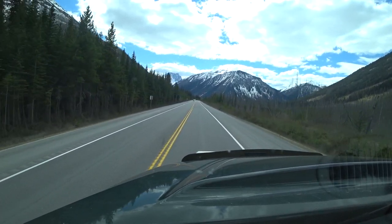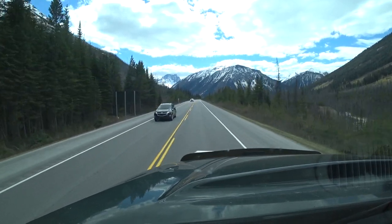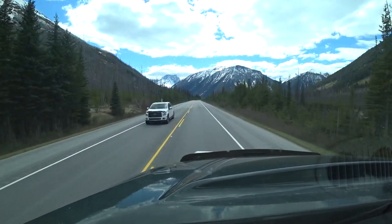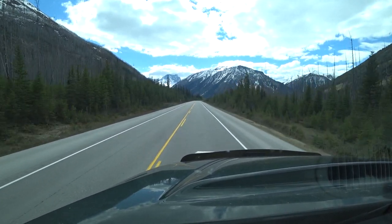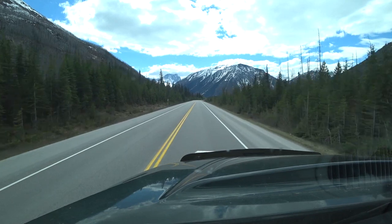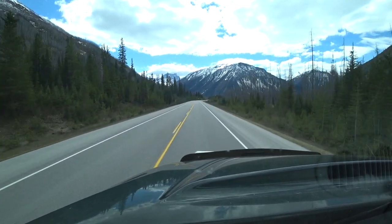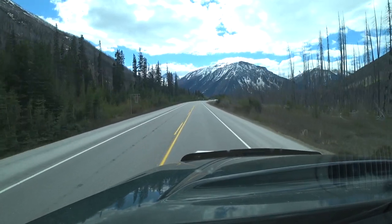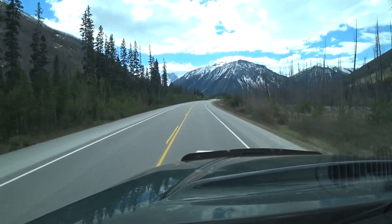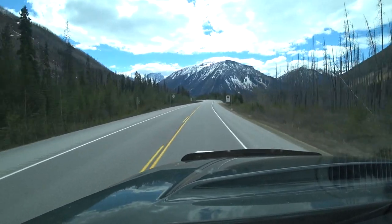Guys, I can't record the whole way to Radium Hot Springs, but I'm still an hour away. Where do I hit stop, record, and start again? So beautiful, so beautiful. That's why the time lapse that we recorded going on this highway is so nice.